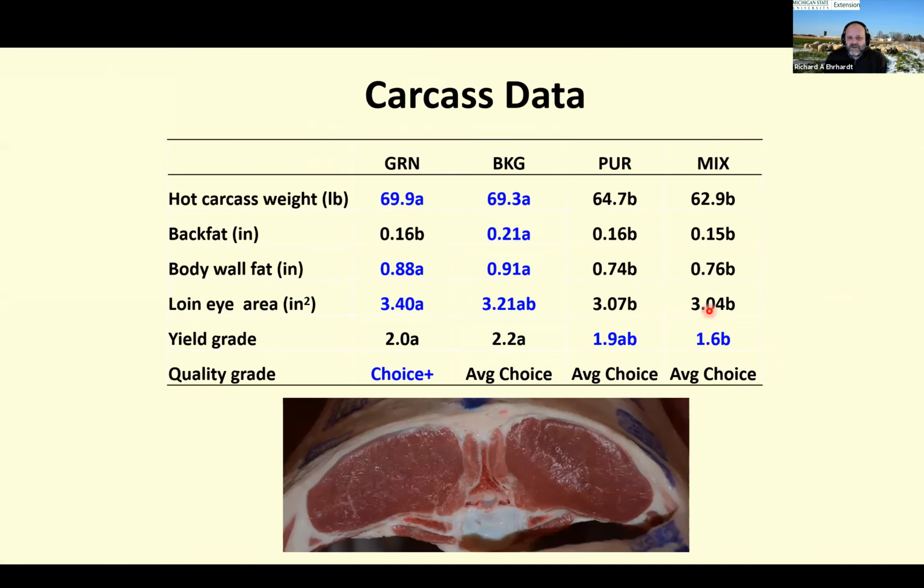So here shows you the hot carcass weights of the pasture lambs. They're a little bit lighter than the grain-fed lambs, whether they're backgrounded or not. These are pretty nice carcass weights. They're almost 70 pounds. The back fats were actually surprisingly similar. So our pasture lambs really were put on enough. A lot of people will call 0.2 inches a nicely finished lamb. These are very close, and they all graded yield grade 2 or choice. And so they're very nice lambs.